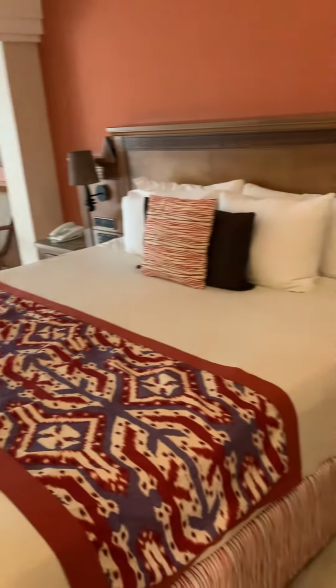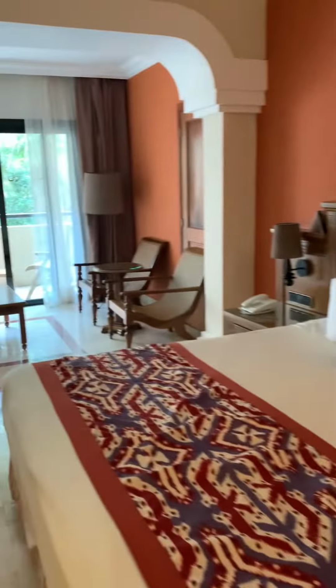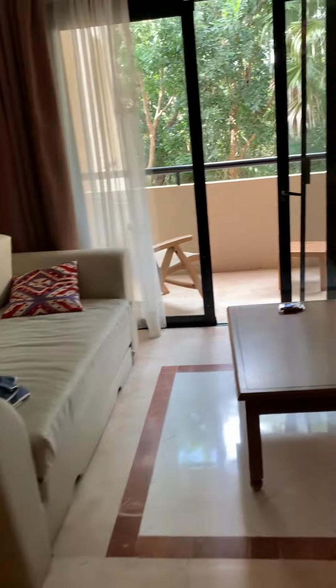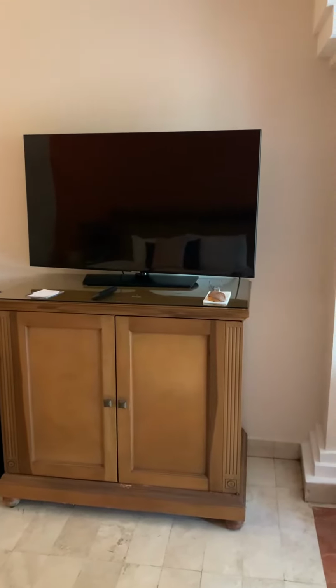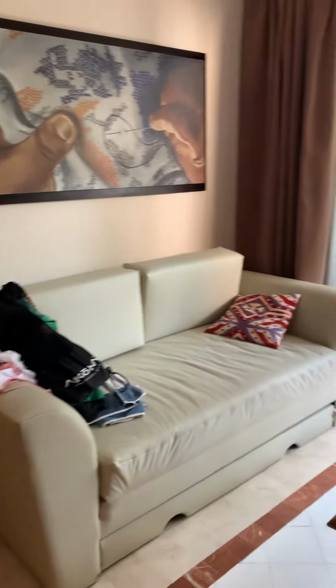This room has a king-size bed. And this room is a junior suite, so we got a couple of chairs for sitting and a couch. Nice large screen TV. First time ever, there's actually a list of all the channels that are English and Spanish, so you don't have to go hunting around if you want to watch a movie someday.